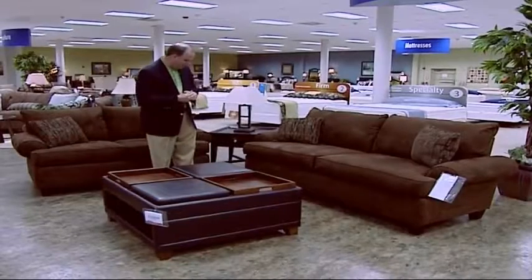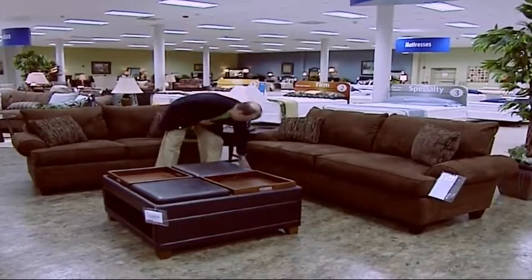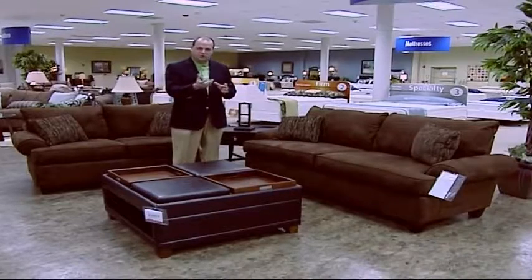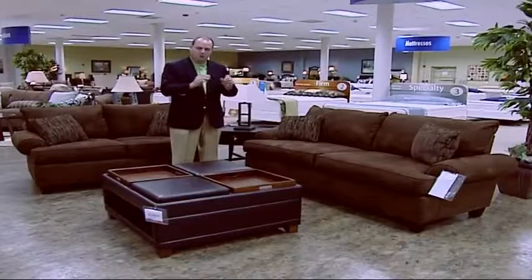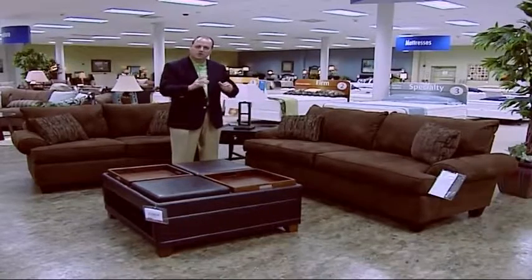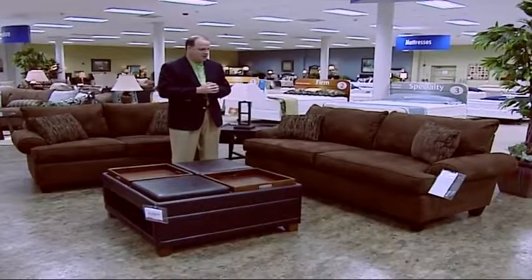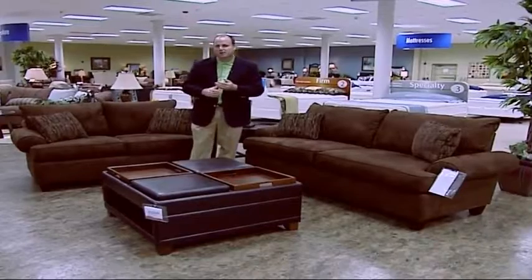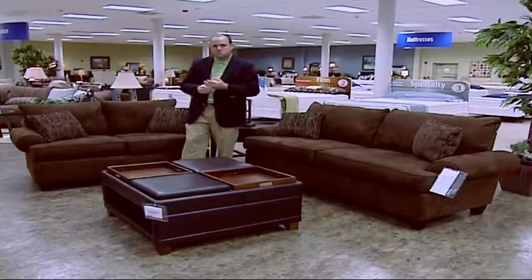One thing too to notice on the Gracie are the front wood legs. These are solid wood legs that you screw on. They're not small screws. They're rather large, one dowel, one screw. They're screwed on very tight. So you have front and back, all wood legs on both the sofa and the love seat on the Gracie.